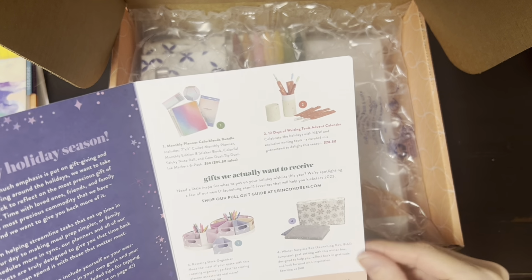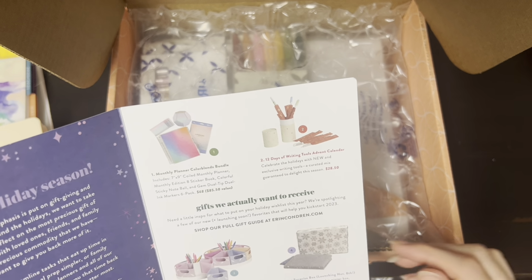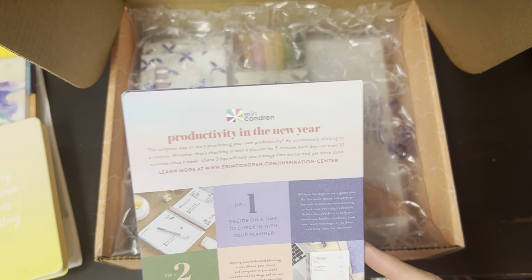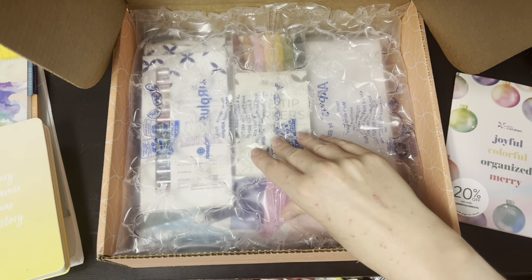But some other things, they have an advent calendar. You can check Chloe Tree Plans. She has a little video over that. And then they have productivity on the back. So that's just a code in there for me for a coupon.